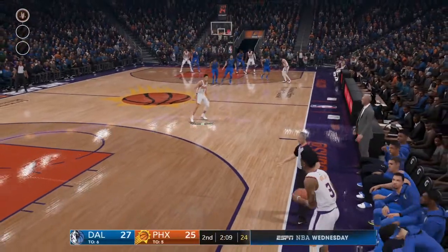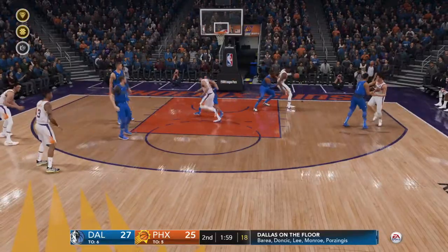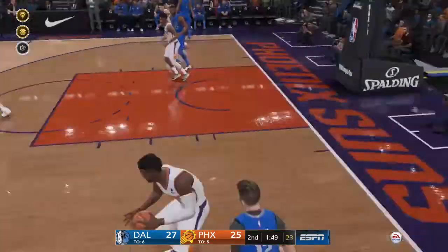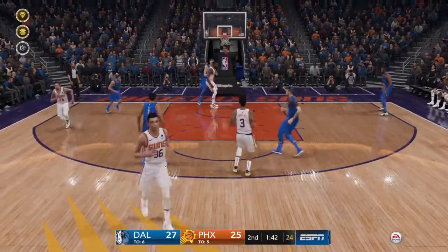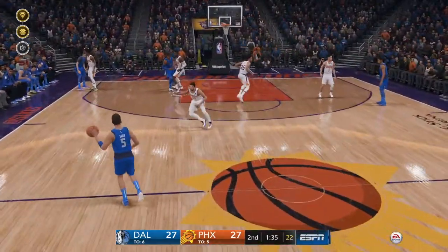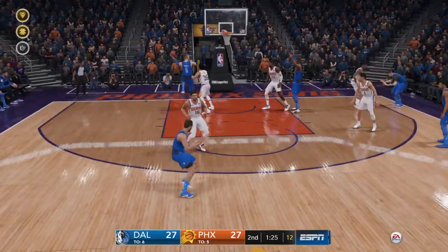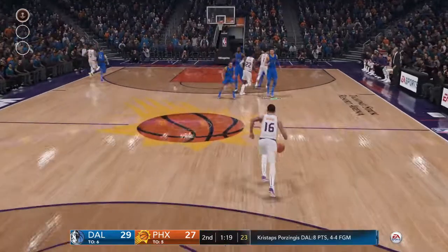Changes coming from both sides right now. Booker. From the painted area, won't go down. Here's Barea. 2-point advantage. Now the Suns come up with the steal. And scores. Strong take. Here's Barea, looking to make something happen. To Porzingis. KP, Kristaps Porzingis. Oh, the defense has to adjust. He's 4 for 4 to start this one.